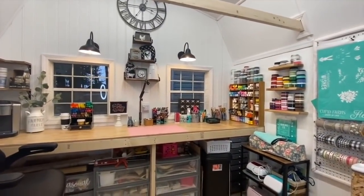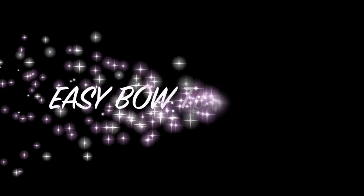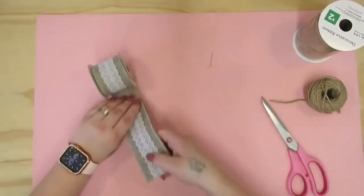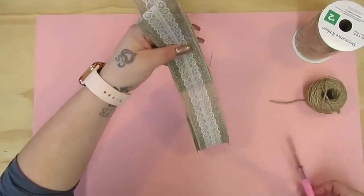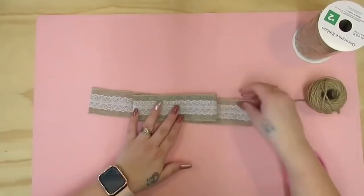I'm also going to be doing an updated shed video, so let me know in the comments if that's something you guys would like to see. I'm going to show you guys what works, what doesn't. But it will be a little bit because my shed is going to be getting moved here soon. But if you guys want to see that, please let me know in the comments.